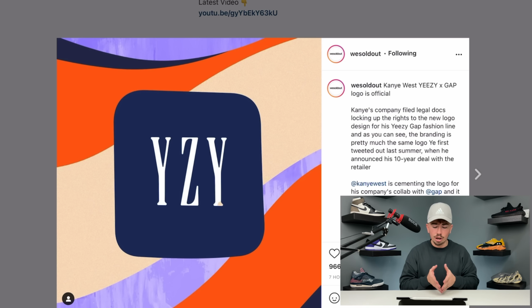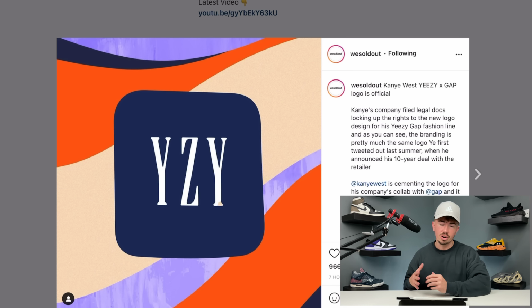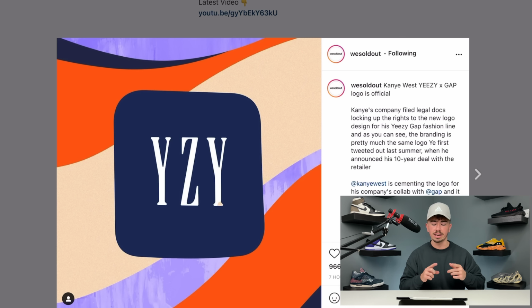It's the Yeezy logo. So the other day, Kanye West and the Yeezy Gap logo, they finalized their legal documents to actually own the rights to this Yeezy Gap logo. So of course, this is something I think we saw tweeted out a while ago, but now it is set in stone, and this is going to be the branding for the Yeezy Gap collaboration. So this is the YZY in kind of the Gap logo. All it does is really just solidify that the Yeezy Gap collaboration is coming soon. I would imagine this year, and it's all looking to be on set, ready to go for that time.